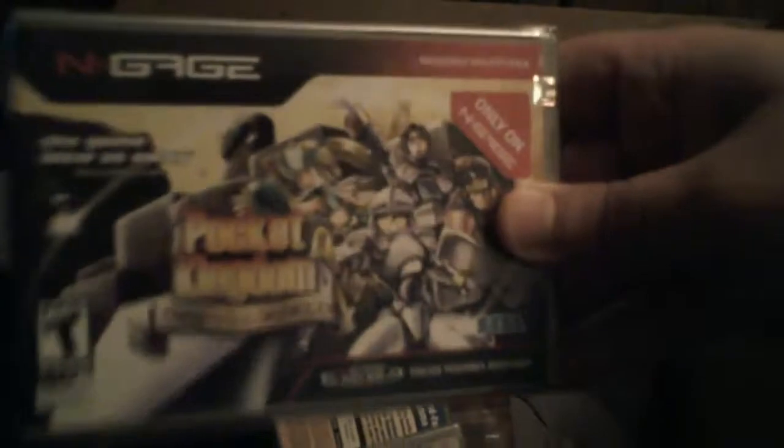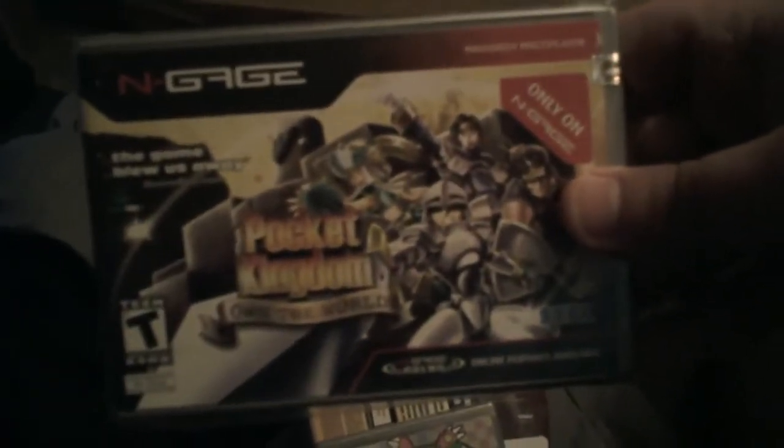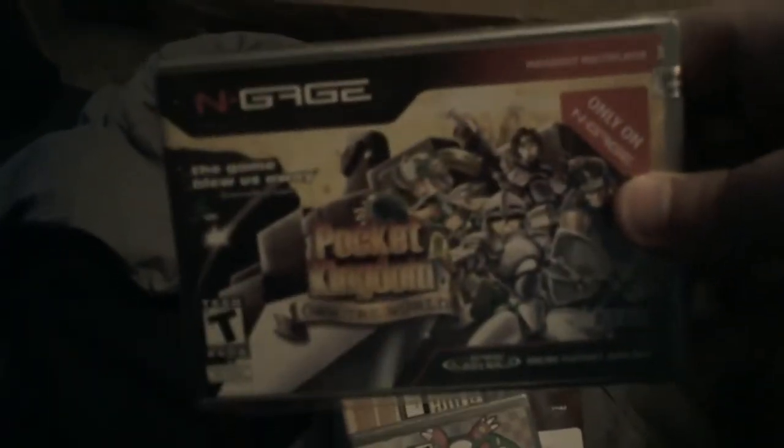I'll show you real quick. A lot of the games for it, you could still get brand new, for either less or about the same price that you paid when it came out. It's one of the last games Rachel had for the system, Pocket Kingdom, and as you can see, it is brand new, shrink wrap, security seal, so you know it's not repackaged.